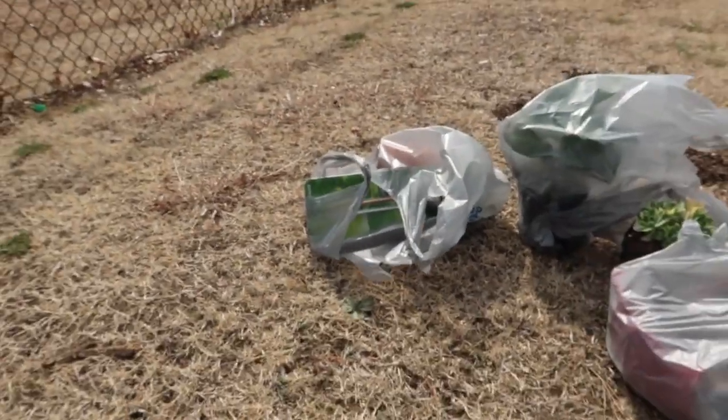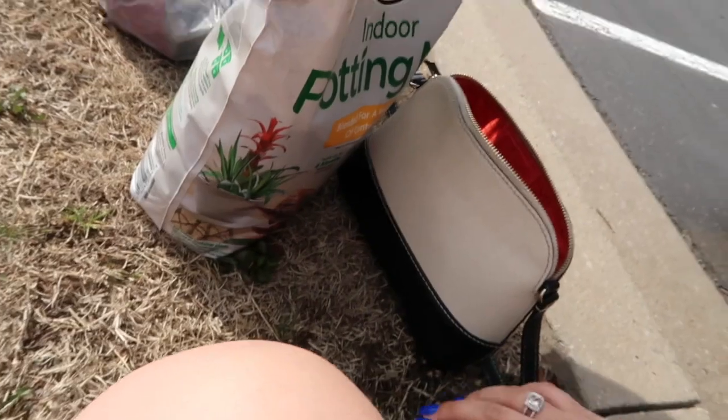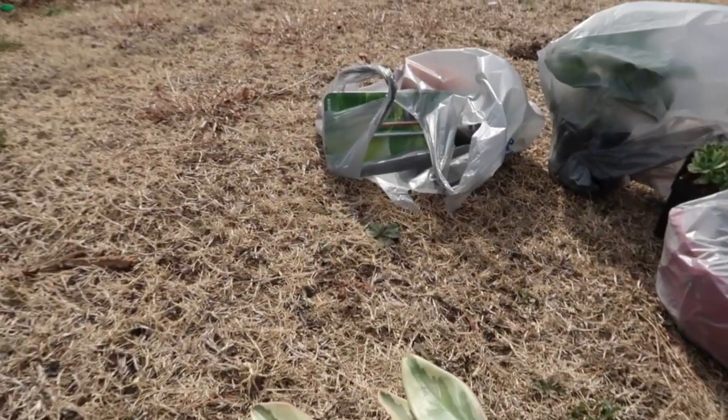Okay, I'm finally at the point where I'm going to be able to go pot my plants, and that's what I'm doing right now. Yeah, here are all the plants that I got today. Oh no, well, one's in a bag, but if you can see that soil, that's from me 2 days ago repotting plants, so that's what I'm doing here.